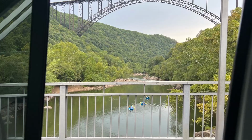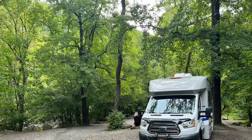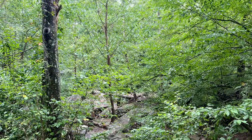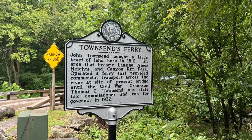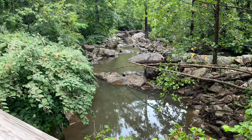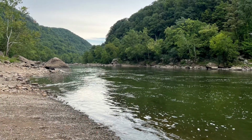Now, my Class B Plus RV was fine. I didn't have any trouble. However, I wouldn't want to take something larger down that road. It is narrow. There was one turn where I had to back up in order to make the turn because it was extremely sharp. But as long as you don't have a vehicle that's too big, you should be good to go down the road.